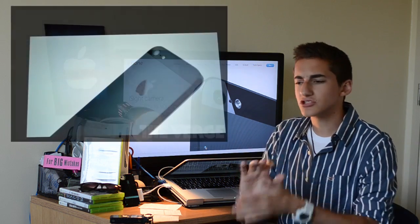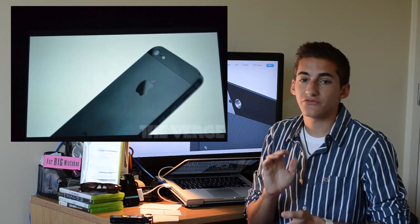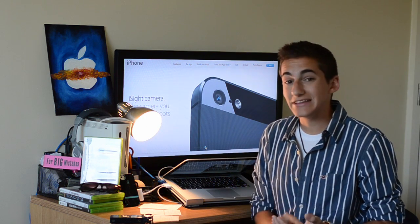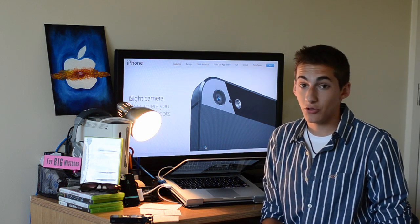The back is almost like a brushed aluminum, kind of soft, almost matte looking finish on the back. It is very nice. It's a nice anodized material. It looks phenomenal. The new iPhone 5, and yes, it's being called the iPhone 5, is completely made out of glass and aluminum. It's 18% thinner and 7.6 millimeters thin.